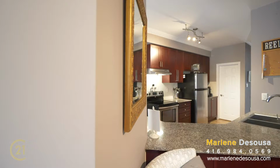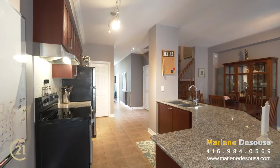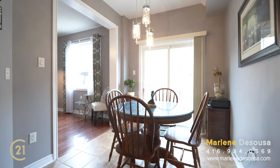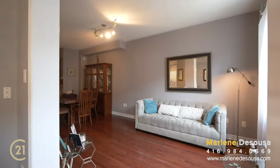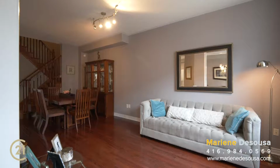The kitchen is equipped with so much storage, a huge island, a very deep walk-in pantry, complete with stainless steel appliances, granite countertops, and a beautiful backsplash. This is an entertainer's delight main floor, beautifully decorated and professionally painted with hardwood and wood shutters throughout.